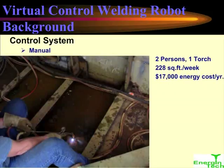All right, here's another example. This is a manual process, basically straightening plate, and it takes 2 people because you have to have a fire watch on the back side of the plate. On average, we're looking at about 228 square feet a week straightened by this approach, and about $17,000 worth of energy costs per year.